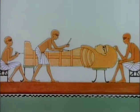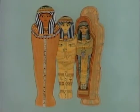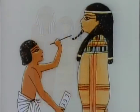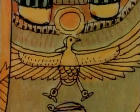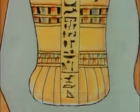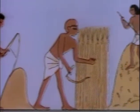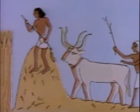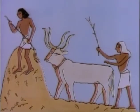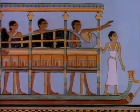Meanwhile, skilled artists, sculptors, and carpenters prepared for the burial. They made the coffin, or a nest of coffins like these, for the mummy. The coffins were painted inside and out with gods, goddesses, and magic spells of protection. A splendid sarcophagus, or stone box, was made to hold the mummy's coffin. The walls of the royal tombs were carved and painted with scenes from Egyptian life. A long, solemn funeral procession took the mummy to the tomb.